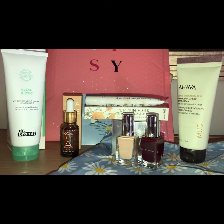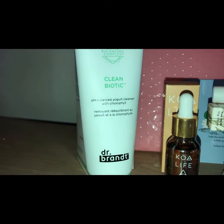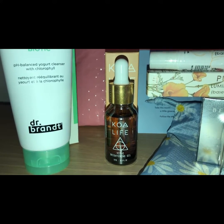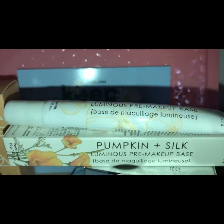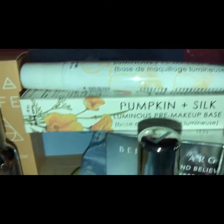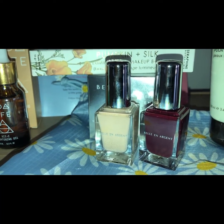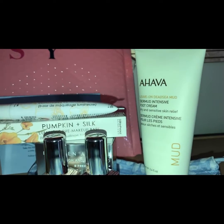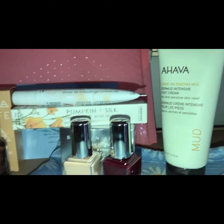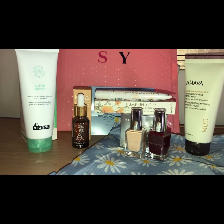So the first product is the skincare, which is $35 from Dr. Brandt. And then we have that vitamin C brightening oil, and that one was $34.95. Then we have the nail polishes. I'm sorry, no, not the nail polish. The Seraphine makeup base, which is $34. Then there's 2 nail polishes, which were $22. And then the last one is the Ahava Intense Foot Cream for $29. So the whole bag retails $154.95. So you can pay monthly for $28 per month plus taxes.